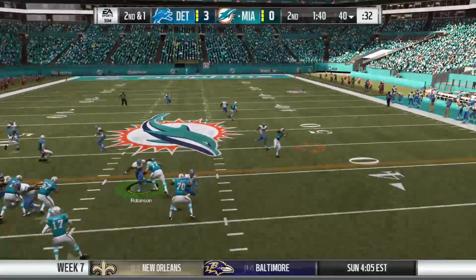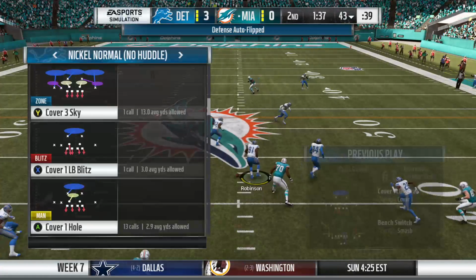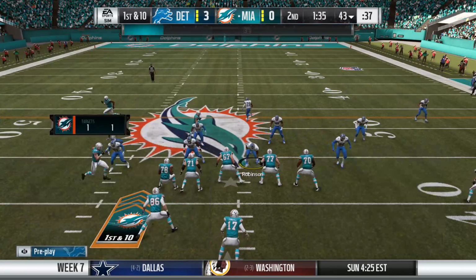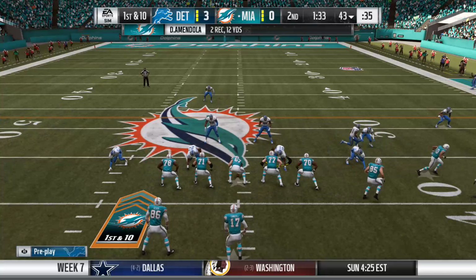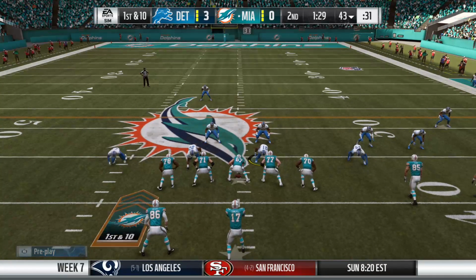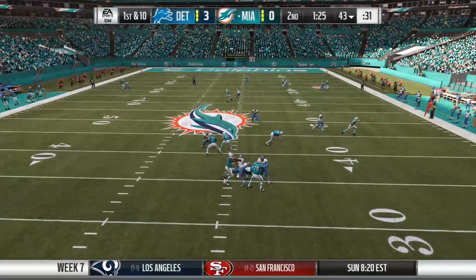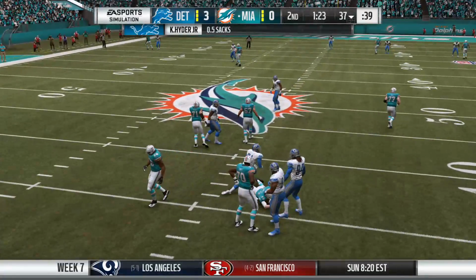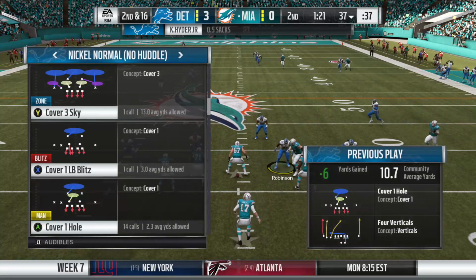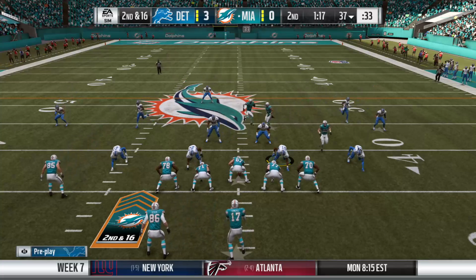On second down, here's Tannehill. It's caught outright, Amendola. And he'll get up to the 43-yard line. A Dolphin first down as Tannehill is on target to the former Patriot Danny Amendola. On first down, Tannehill. And under the Lions' pressure, he's brought down. Kerry Hyder in there to sack him for a loss of 6.